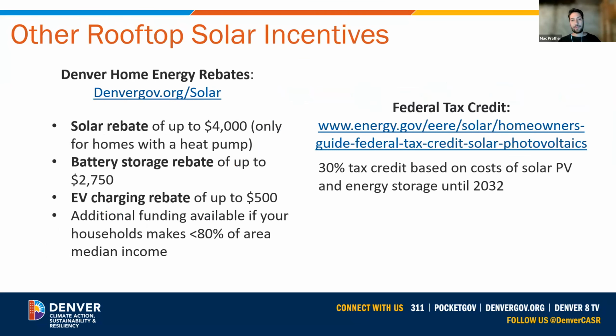If you don't want to participate in that and you want to just install solar on your roof individually, separately from that program, there is a smaller rebate up to $4,000. And we do require that folks who are interested in that either have a heat pump or a heat pump water heater in the home. So it kind of unlocks the rebate for solar there.